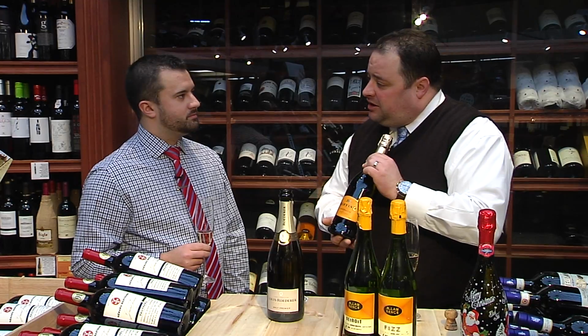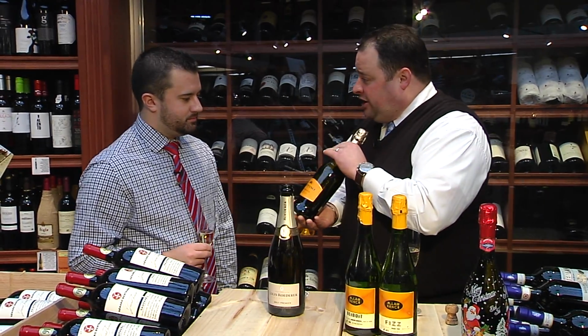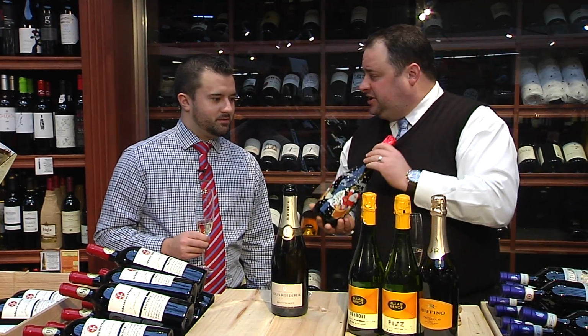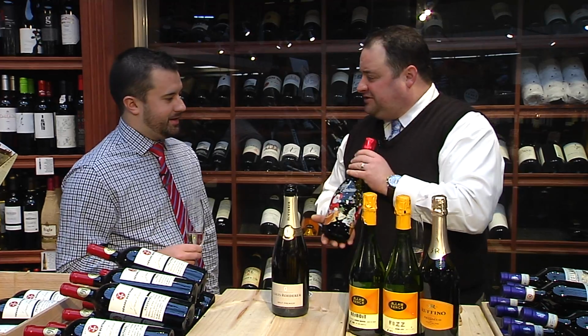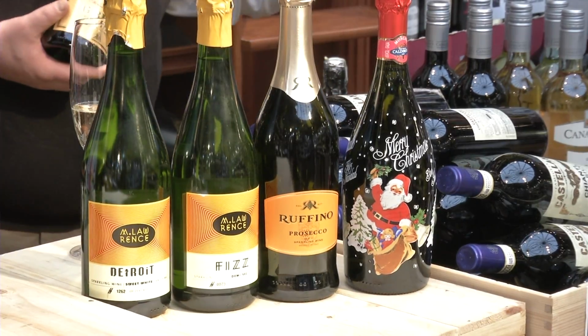This is Prosecco, made in the north of Italy in Valdobbiadene, Conegliano, and this is made out of a grape called Glera. I've got a sparkling Moscato from Italy as well. This one looks a lot like really Christmas. Festive. Yeah. So there's a lot of different styles.